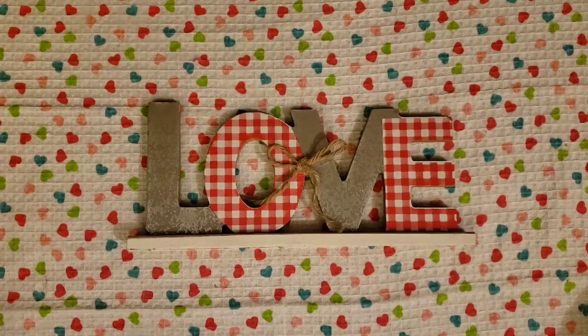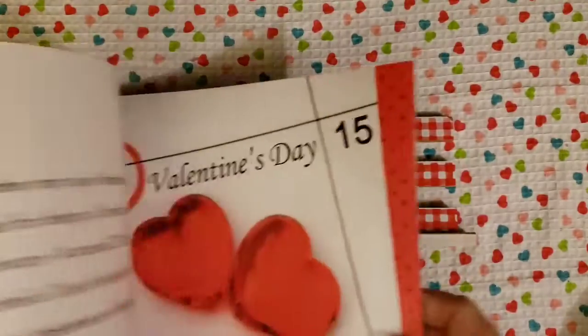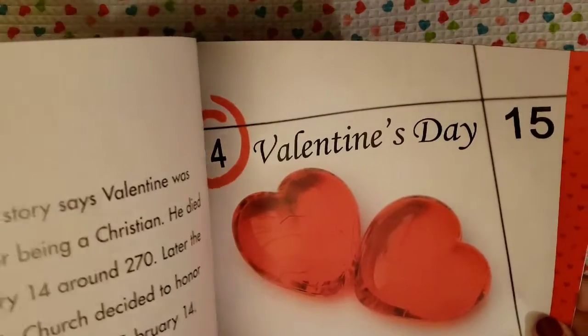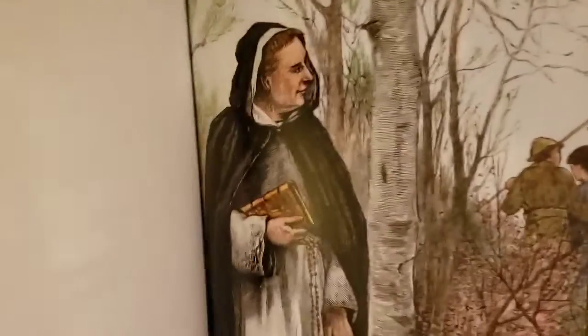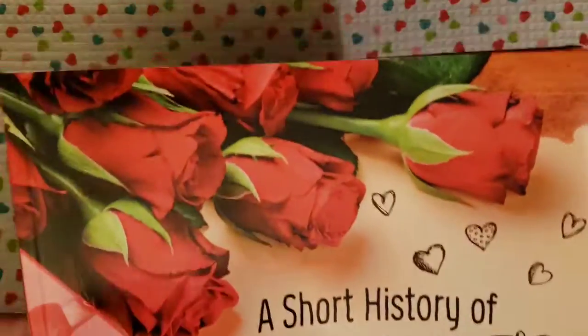So I enjoy that. The next book is called A Short History of Valentine's Day. Beautiful book. Beautiful pictures too. So inside is really pretty, and it just talks about how the day was and when it was and who chose the day and how it all got started. So great book.